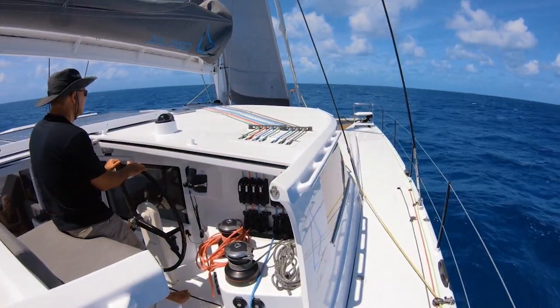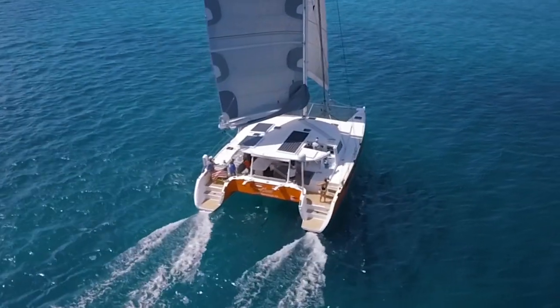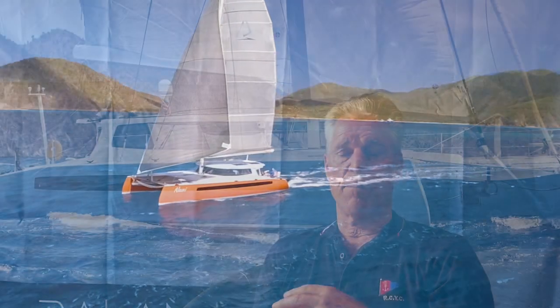You can spend pretty big sums of money to have sails that are almost all carbon or lots of carbon in them, and there's many different types of high-end sails for racing applications or just high-performance applications. The question for a performance voyager is, I'm not racing, but I want to have nice performance. What's going to offer me the best value, durability, and performance?